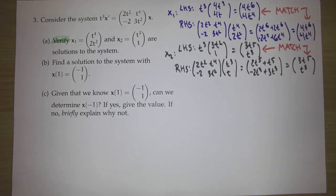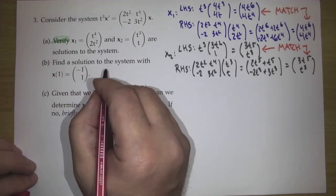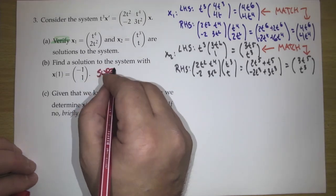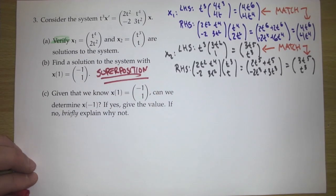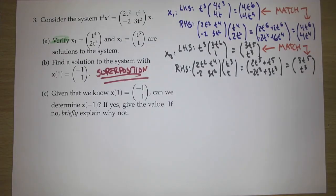Okay, so this is used a lot. Sometimes we use it so much we don't even draw attention to it anymore. But superposition, that's an important idea. Now, what does that say? Well, it says if you have something linear, which this is, it's a linear system, and it's homogeneous, I should add that. And it is, it's homogeneous. Then if you have some solutions, you can make many.